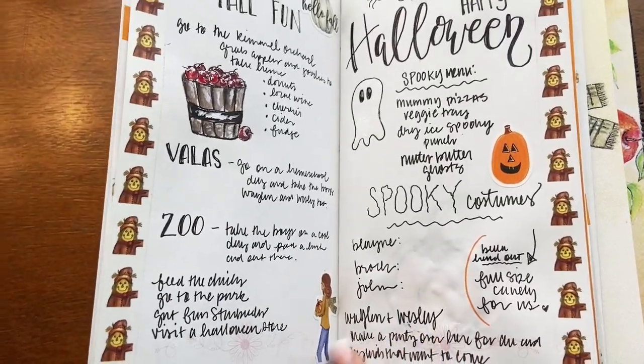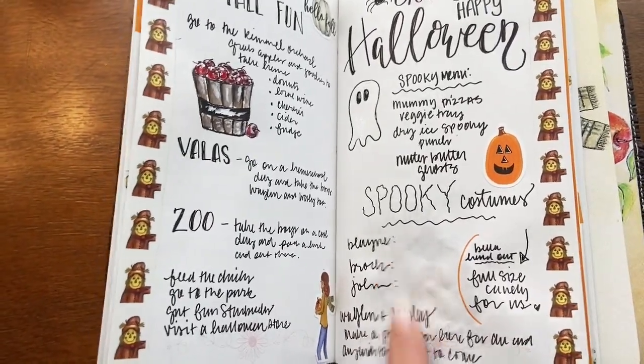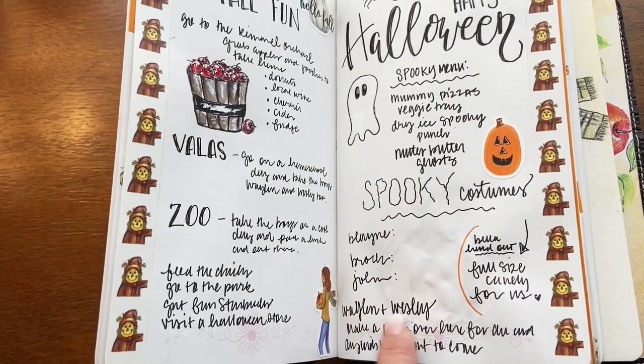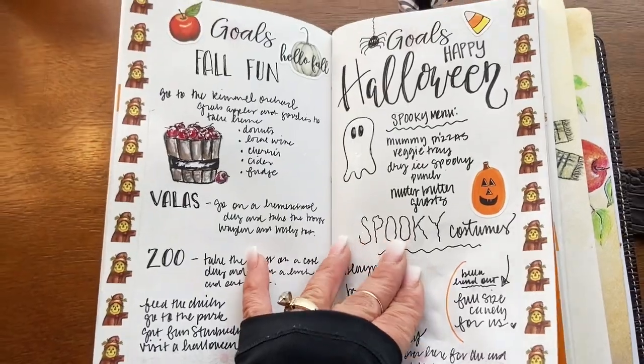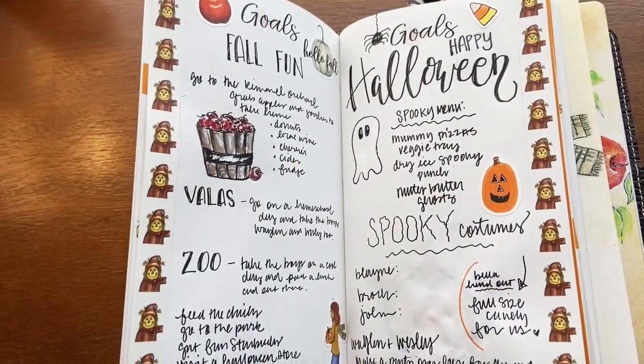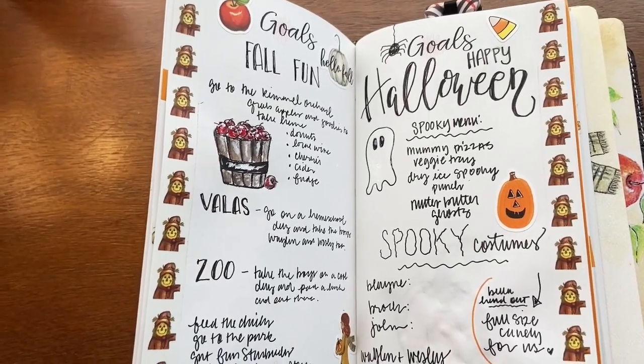So Waylon and Wesley, Abby and I have been talking. I can't wait to see what they're going to be because they do always, well, Waylon, of course, have always come with us trick-or-treating. So how much fun, to really plan that out all in advance. And then you just get the feel for the whole day.